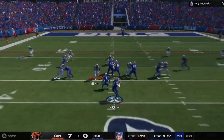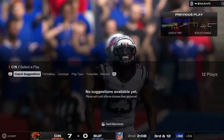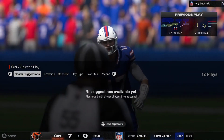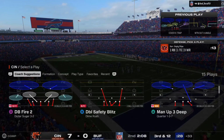So they fake the handoff. Now Allen. That's going to be knocked away and incomplete. I know conventional wisdom says, hey, don't get it all back in one play. But sometimes you go ahead and try to. They tried to get it all back on that one. Weren't able to do so.